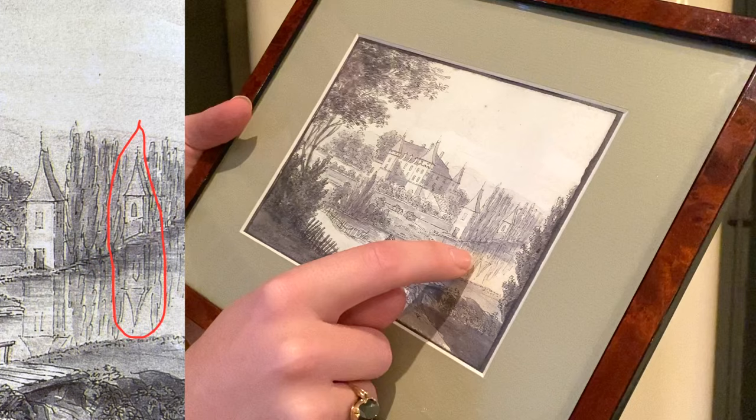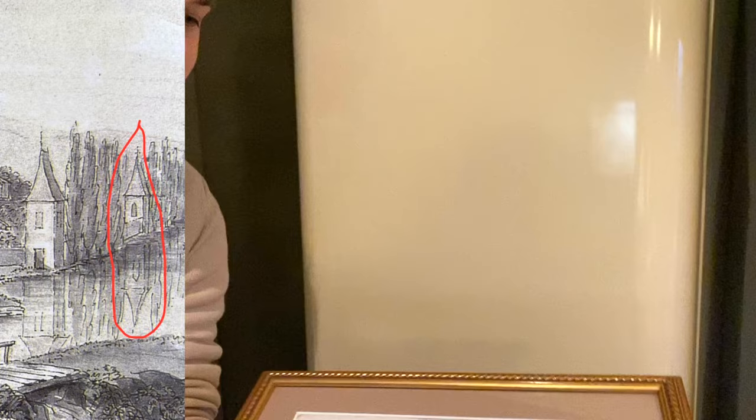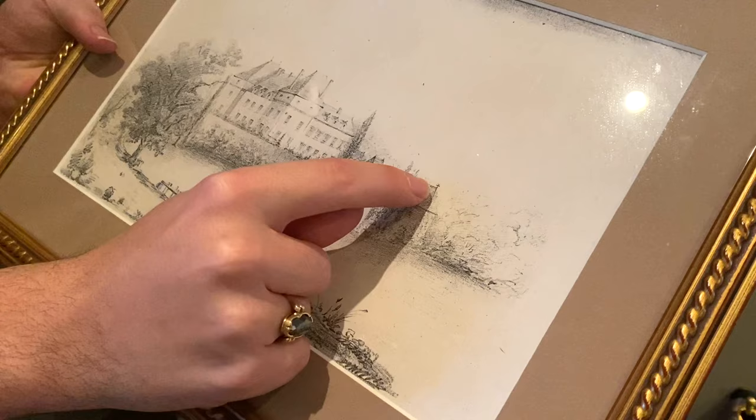And then when I looked at the top here, it's got a little cross, which is confirmed by this one. This is the other engraving. This one is a bit more true to the way it actually was. The other one's less detailed. And it's got a little cross on top of that tower. How have we never noticed? So I've just found the original chapel of the chateau.